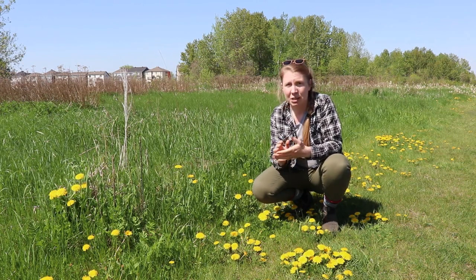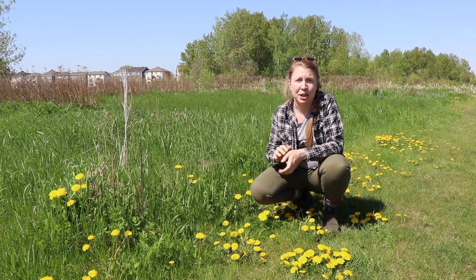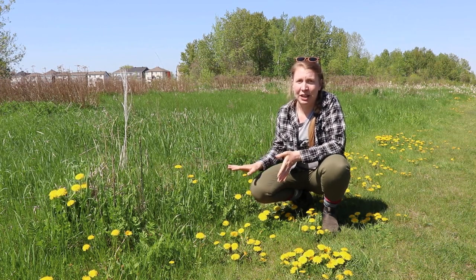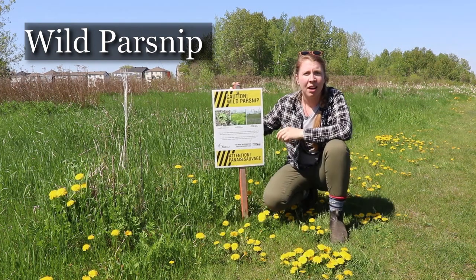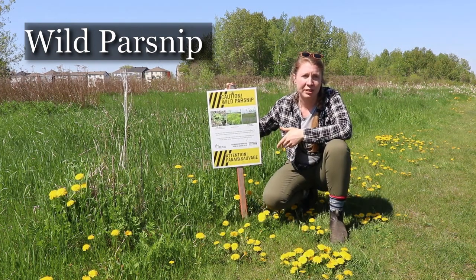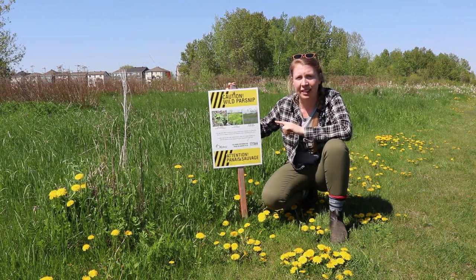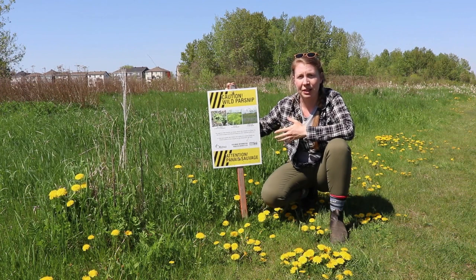And so this plant right now, I'm sitting right next to it, but you might not be able to see it because it's so well camouflaged and blending in with the rest of the plants that are growing here. It's also quite short at this point, and this plant is called wild parsnip. Often where there is wild parsnip in the city, especially in public places, you will find one of these signs that the city has installed to warn you that it's there. But you're not always going to find this.